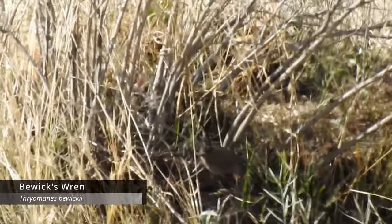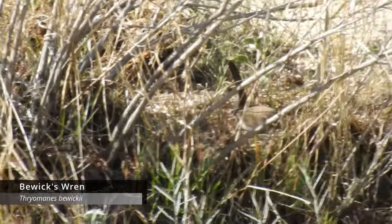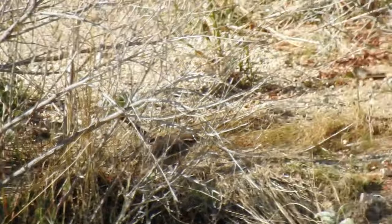Got decent shots of a Bewick's wren. Yeah, it's a pretty cool bird. Little wren species. I heard, but didn't see, bushtits and orange-crowned warblers. Unfortunately, I wasn't able to get those on camera. I don't think I've ever gotten an orange-crowned warbler on camera, but we've heard a few of them today, just two.